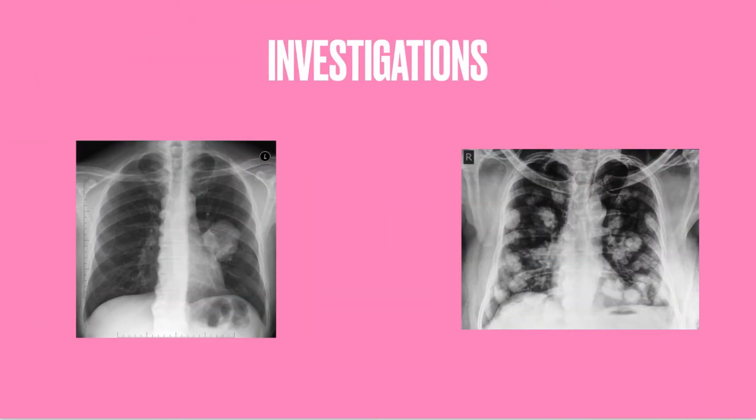These are some chest x-rays of patients with lung cancer. You might find it helpful to practice presenting them. The x-ray on the left shows a patient with a centrally located tumour, whereas the x-ray on the right shows widespread tumours throughout both lungs, and it looks like through each zone of the lung. This appearance on the right-hand side is what's known as cannonball Mets, and it's seen when renal cell carcinoma metastasises to the lungs.